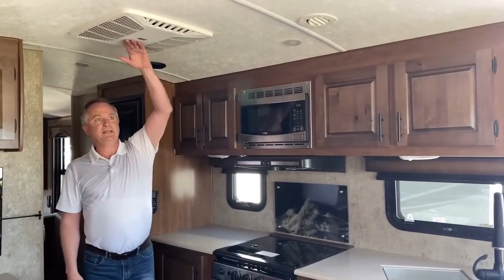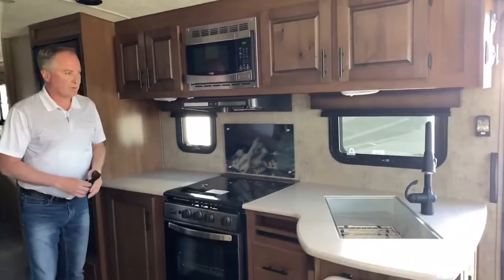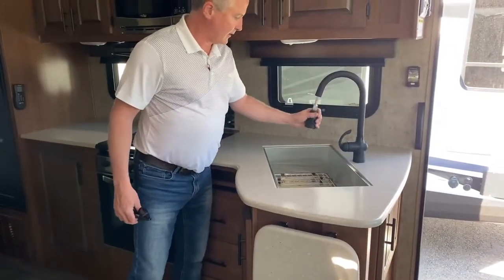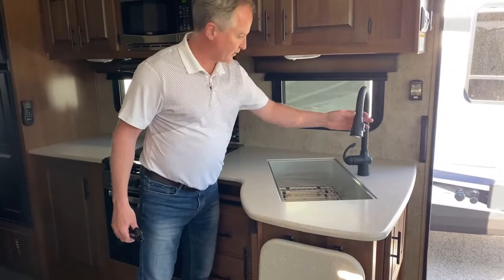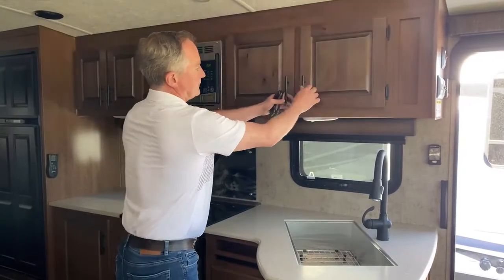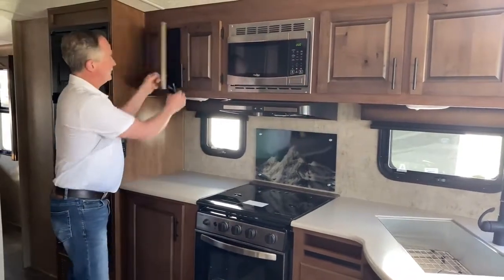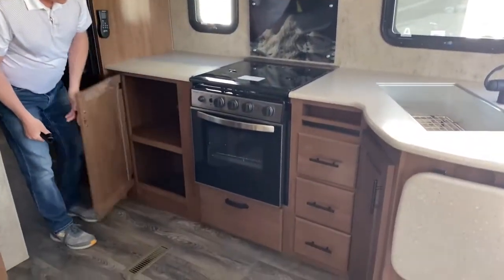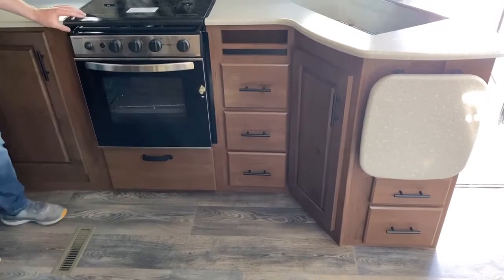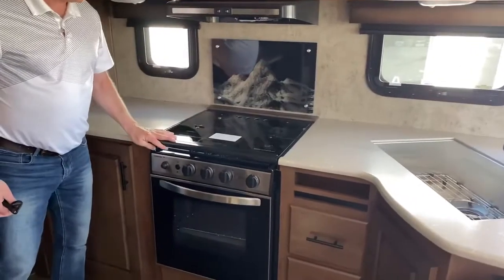Moving back here, before I go to the kitchen area, AC is up here, and it is ducted throughout the trailer, so you have that cool air blowing down on you. Above the sink, we have this big farm-style kitchen sink. Extendable nozzle on the faucet. Nice construction here. Again, lots of cupboard space. At the High Point microwave, more cupboard space. More cupboard space. Lots of drawers. The Suburban oven and range top. Glass cover here will create more workspace if needed.